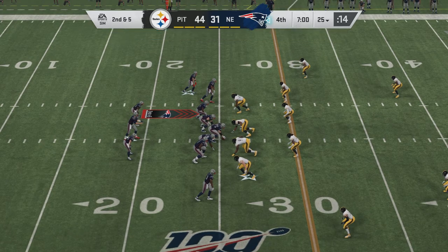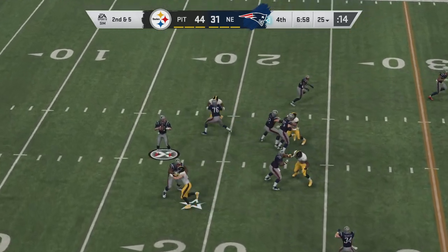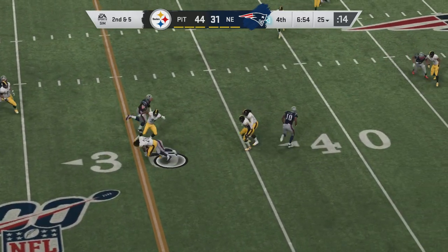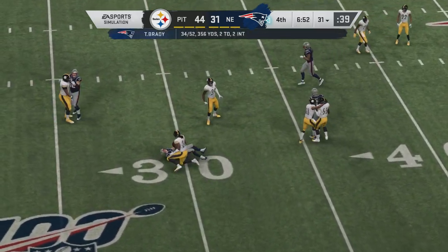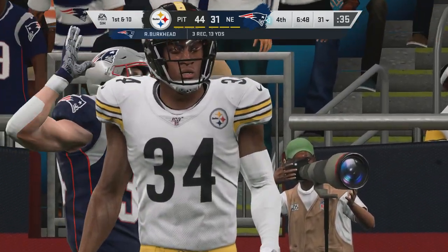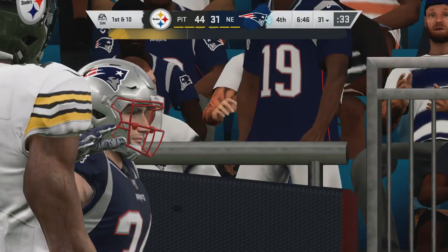No doubt. To throw again on second down, Brady. That's complete to his running back, Burkhead. And they'll take him down at the 31-yard line. 6 yards the pickup, and that's a first down.